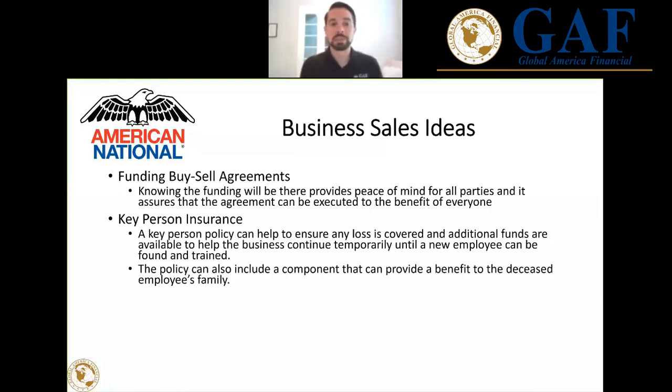It's a similar situation with the key man policy. You can protect your key people in the organization. If something were to happen to a key person, you can use the funds from this policy to help find an employee, train them, get them going, and the business is protected.